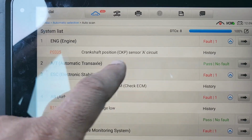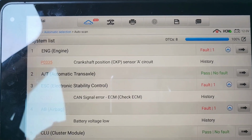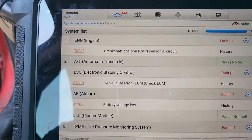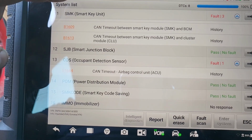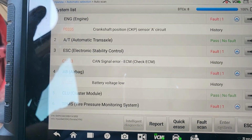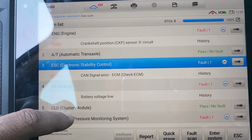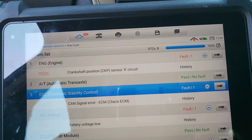I found a history code, crankshaft position sensor A circuit. This will definitely make an engine shake, hesitate, and probably shut off. Other than this, there isn't much in this car that would lead us to other signal errors. There's a check light, probably from the shaking, probably from shutting off. So we're going to attack this code, the crankshaft position sensor.